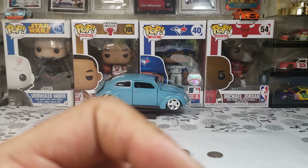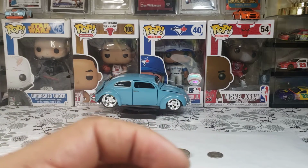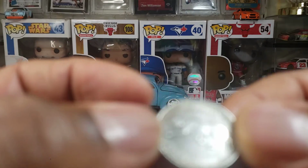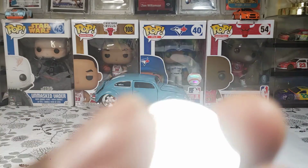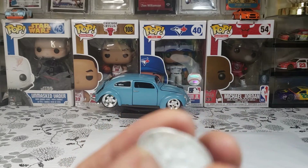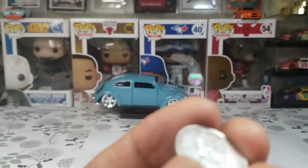Numismatic face value 25 cents. So this coin is 80% silver. Yeah, the one with the bobcat here, 80% silver, the value, depending on the quality again, can go from $1 up to $4 or even more, again, depending on the quality.